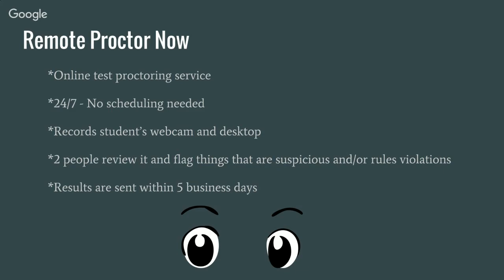It does record the student's webcam and their desktop, so you get two views of what the student's doing. So you can see what they're doing physically, and then you can also see what they're going to on their computer. So if you think they might have gone and looked something up, you can always see that in their desktop view. So we really like that.